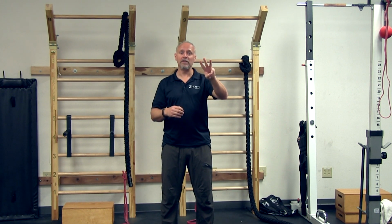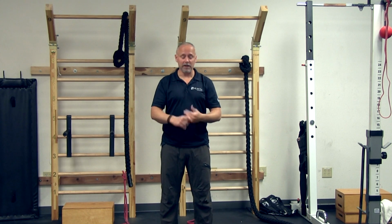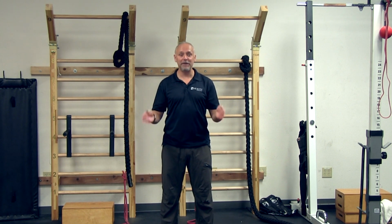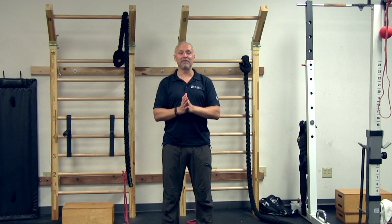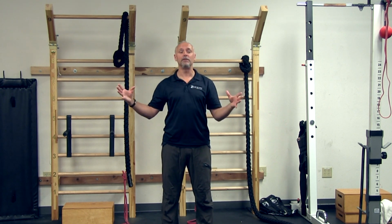There are three primary words I want you to write down and remember. Number one is repetition. Here's the deal. If you sit for 10 hours a day, the 2 minutes that you spend stretching your hip flexors in the gym are insufficient repetition to counteract all the time you sit in this nicely flexed position. We have to get in repetition if we want to create long-term change in range of motion. That's incredibly important.